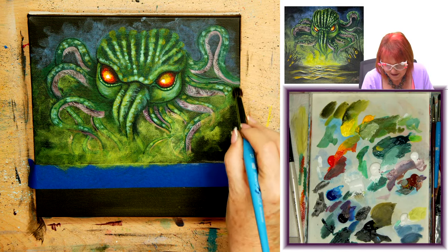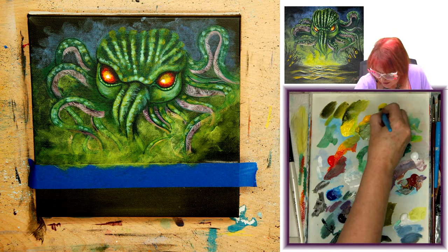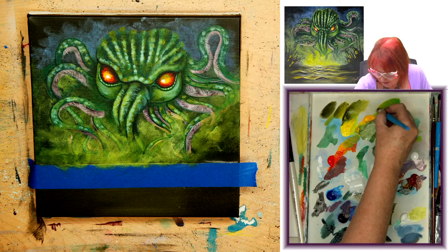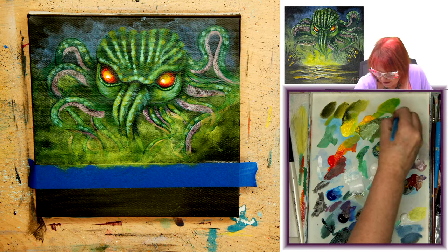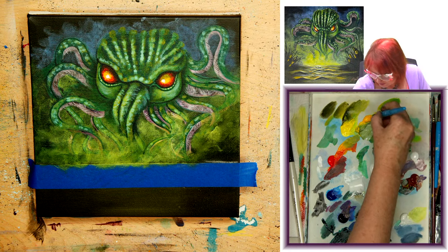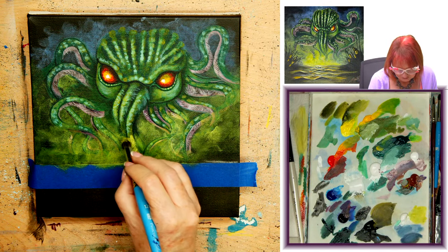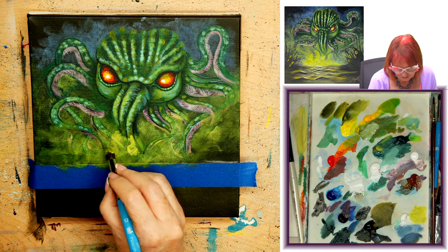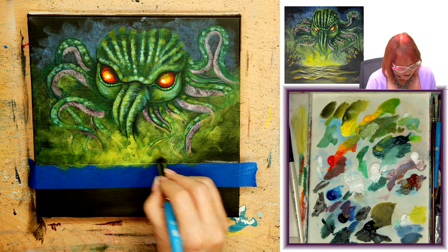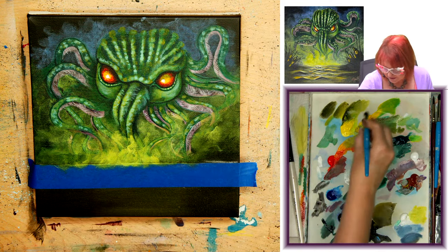Maybe a little bit up over into this tentacle. You never know. Interestingly enough, I can then go into my cad yellow and my phthalo green, which is so kind of intense and obnoxious. Get a little of my zinc white into that as well. Really kind of go a little wild.